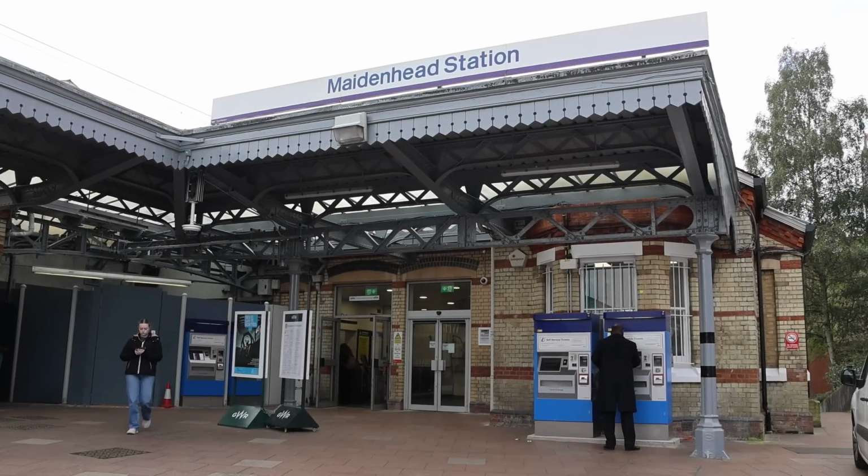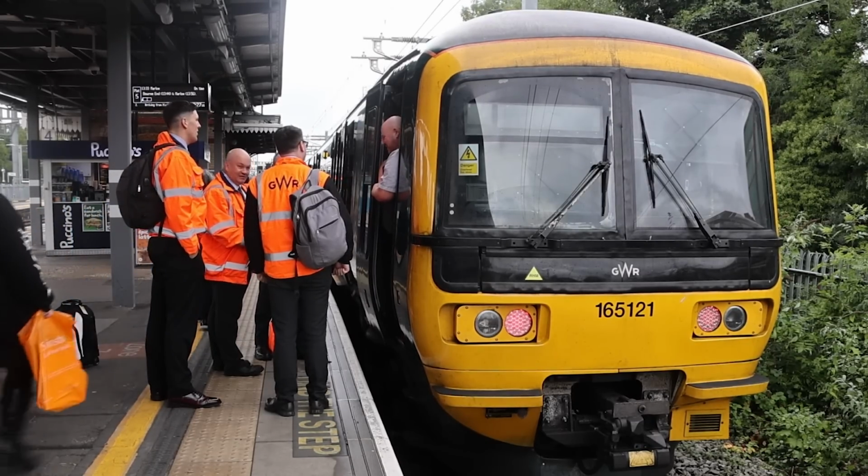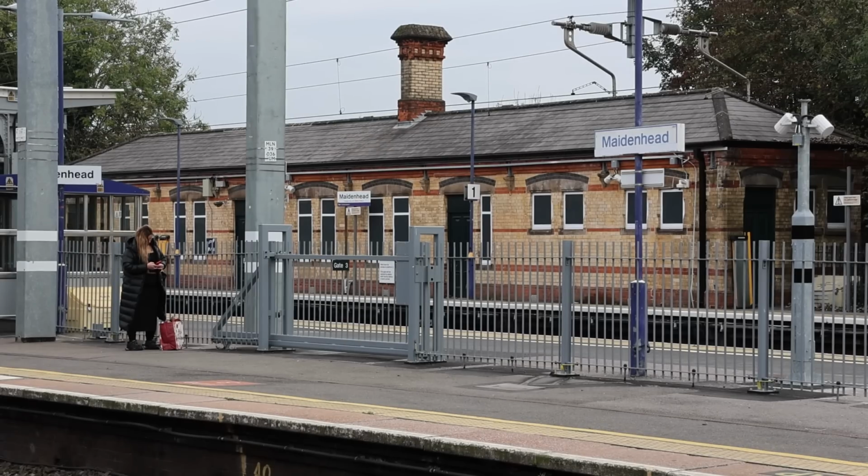Hello and welcome to Maidenhead Station, which is where I'm starting my journey today. I'm about to catch the train from platform 5, that's over there, and that is going to take me up the Marlow Branch, which is what we're exploring today. But to help me along the way, to give me all the facts and show me a few ins and outs, is a rather special guest.